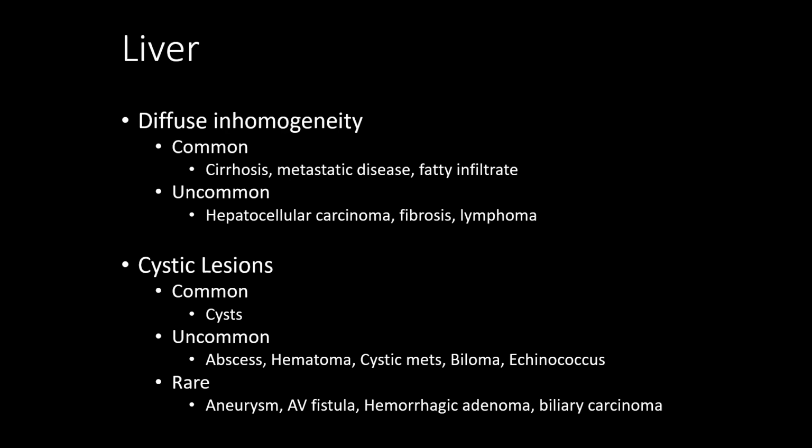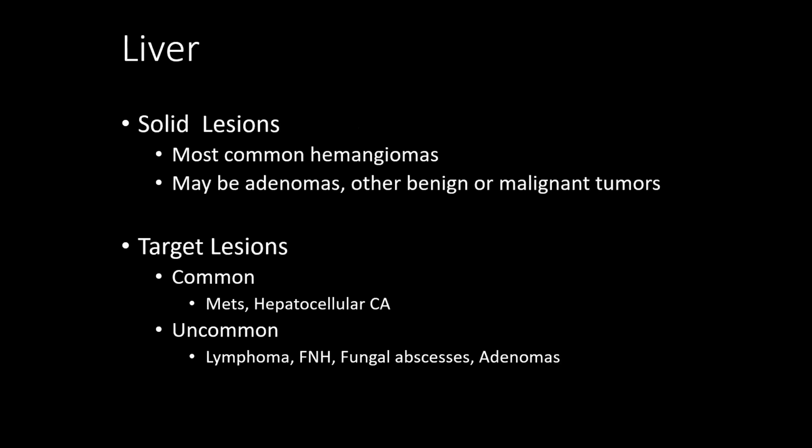Cysts are pretty common. If they're round or oval and they have nice through transmission, they're probably just simple cysts. But then you can also have the bad stuff like infectious. You can have AV fistulas, all of those interesting things. Solid lesions are most commonly hemangiomas, and they might be adenomas, or of course other tumors. And target lesions are almost always bad. They're most often something malignant.